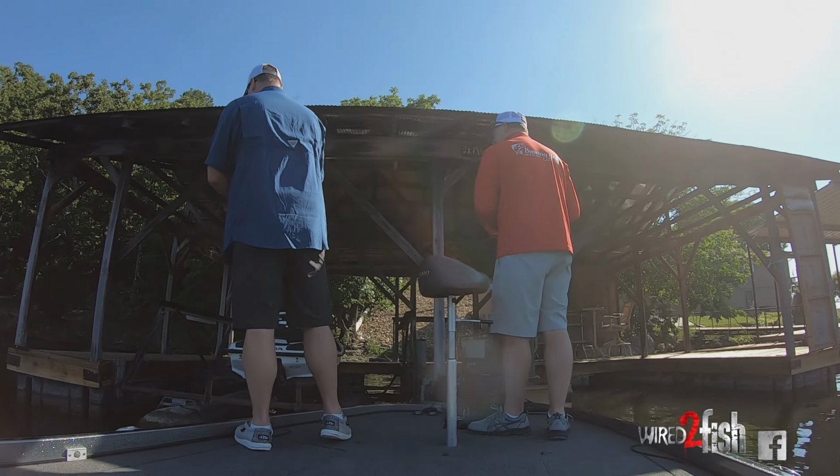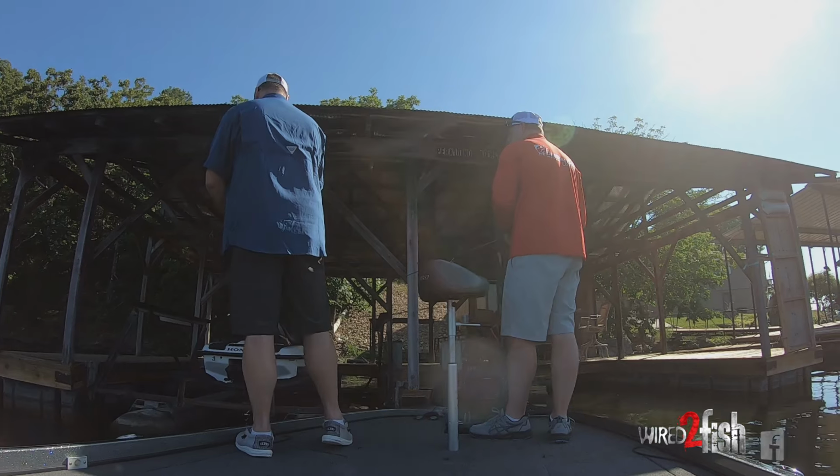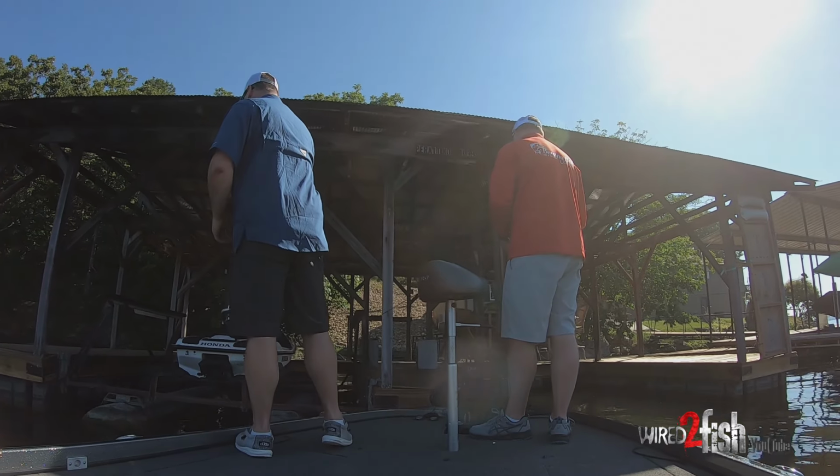So this morning I had a friend with me for a while. What we found was this was a dock that was just inside the main channel. It was a fun spot. It was a good spot. It was just inside the main channel though. That's the main thing.